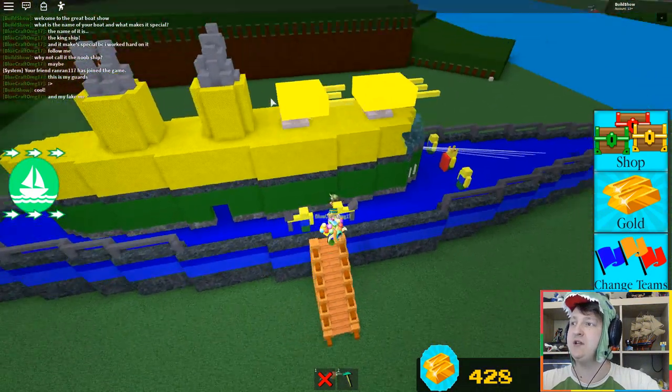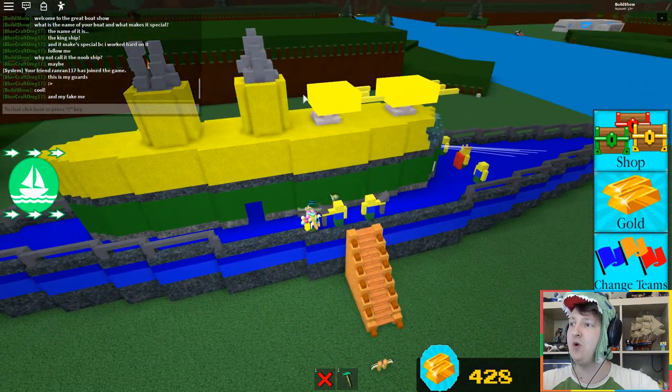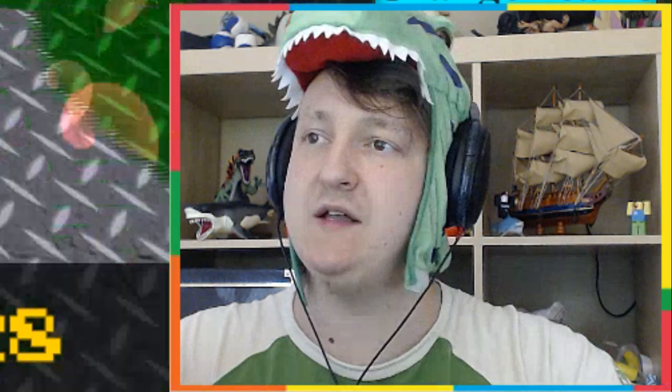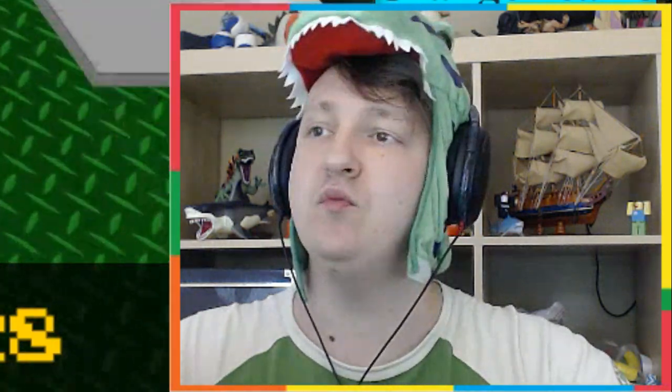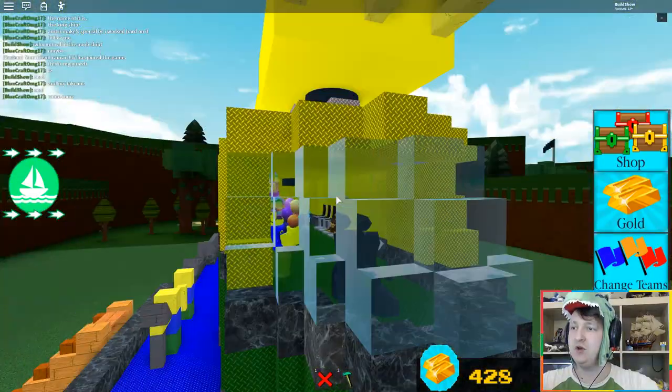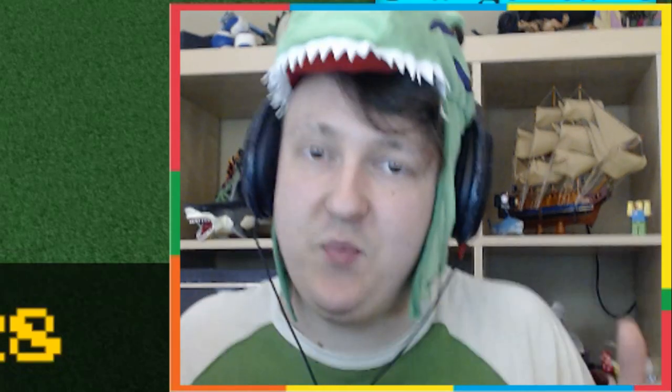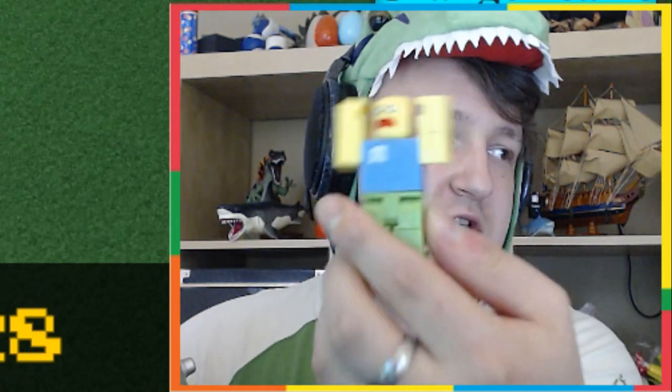And it even has guns at the top and then funnels with smoke coming out. It's a steam ship. Okay, so that's why it's called the King Ship, because it is the ship of the King of the Noobs. Because this one right here is the King of the Noobs. So it's the ship of the King of the Noobs. That's what it is. Noob, what do you think of this ship? He's still screaming.